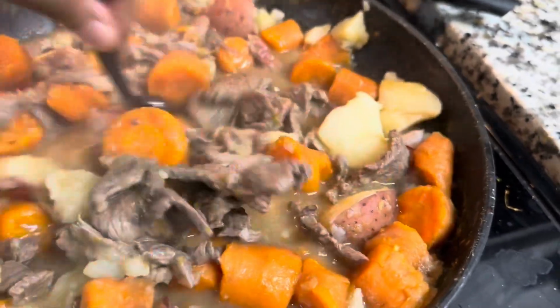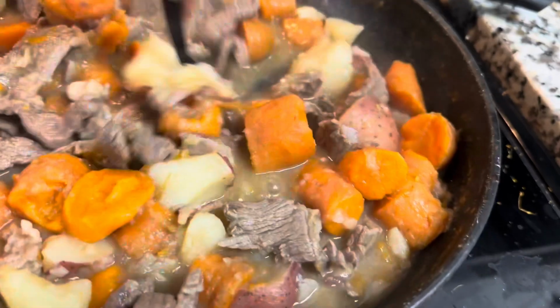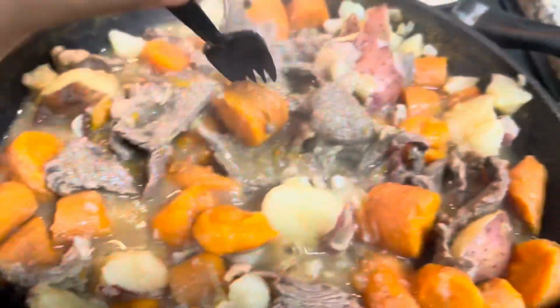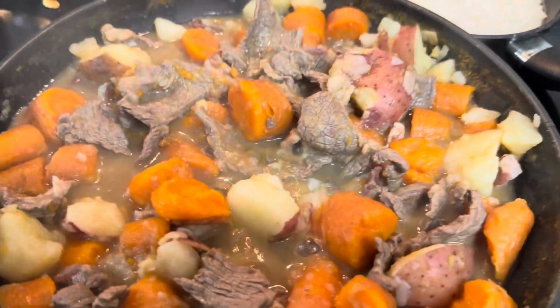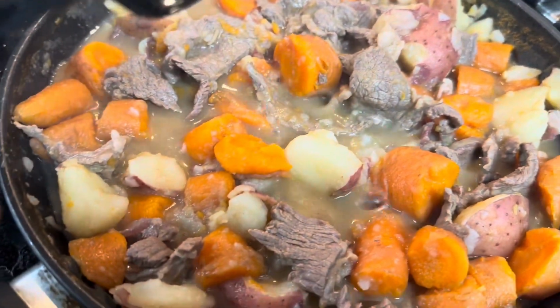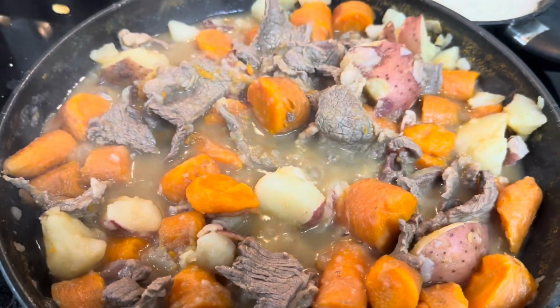Keep stirring and let it cook through the meats. When I was working at a Thai restaurant in college, they would add all types of raw meat to stuff like this, and I'm like, oh my gosh, that's not good for your body, but I realized that's how they cook it and it's perfectly fine for you. So that's one of the methods that I use today.